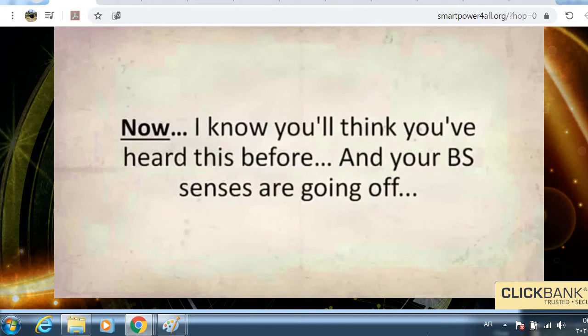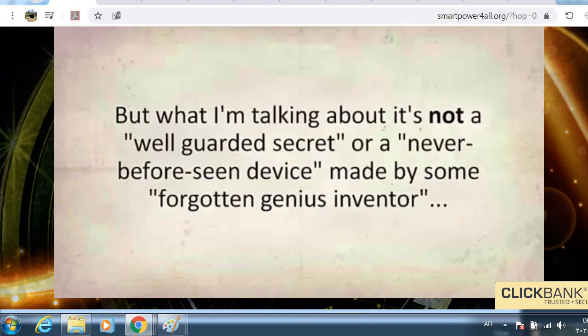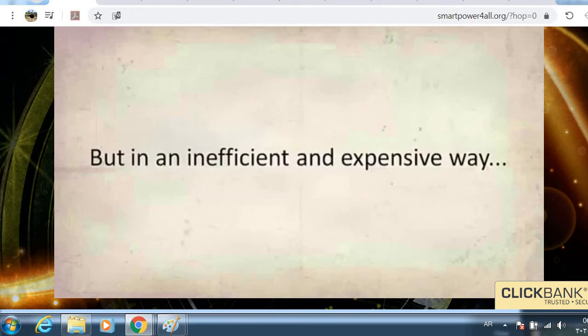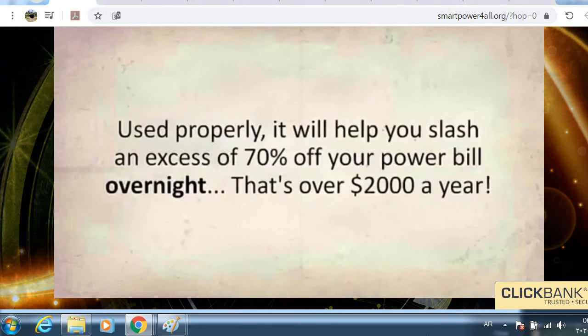Now, I know you'll think you've heard this before, and your BS senses are going off, but what I'm talking about, it's not a well-guarded secret or a never-before-seen device made by some forgotten genius inventor. It's actually something simple that thousands of people use, but in an inefficient and expensive way. Used properly, it will help you slash in excess of 70% off your power bill overnight. That's over $2,000 a year.